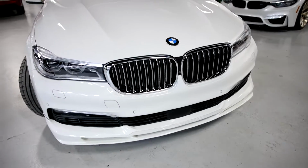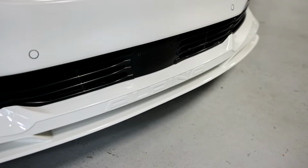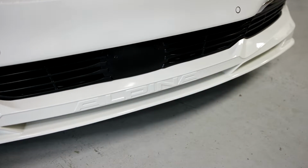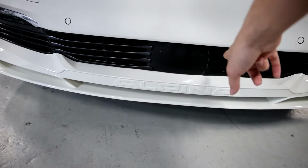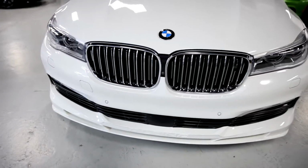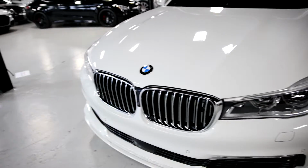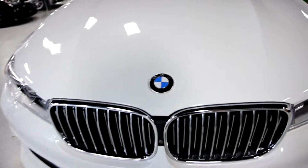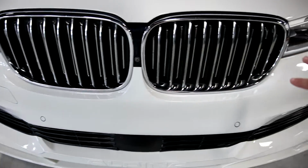At the front of the car here, you'll notice a few things. This front lip here is Alpina specific, and it has Alpina branded on there. Right above that, you will see your active cruise, your ACC sensor. That is for all of the self-driving features and capabilities that it has for highway driving. Right above here, you will see the camera for the 360 cameras.